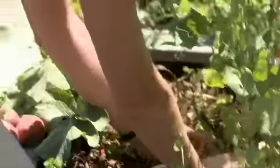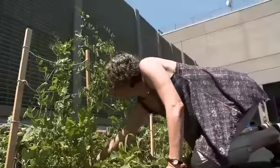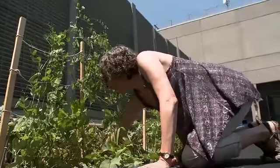We planted this kale from seed in the fall and then grew them in our greenhouse over the winter and then transplanted them to this garden as soon as it got warm enough. So that was one way that the 2nd graders and 3rd graders learned about seed germination, was by doing that.